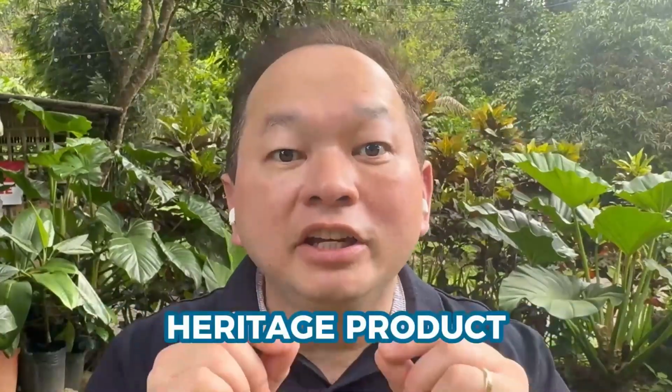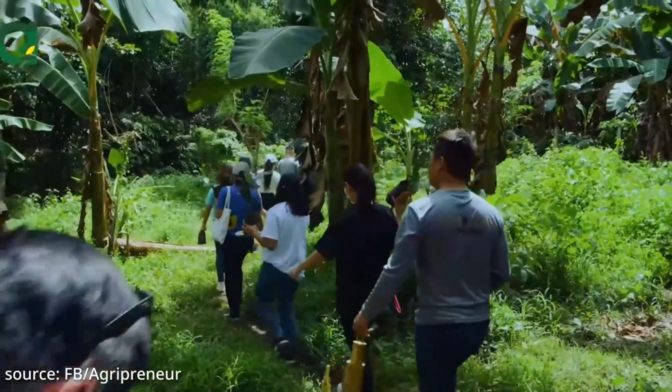Now, here's the cool part. Kaong vinegar is rare and considered a heritage product. It's made in small batches by communities in the Philippines. No shortcuts. Kaong vinegar is more than a condiment. It's a living tradition. In places like Quezon and Cavite, it's tied to family legacies and local identity.